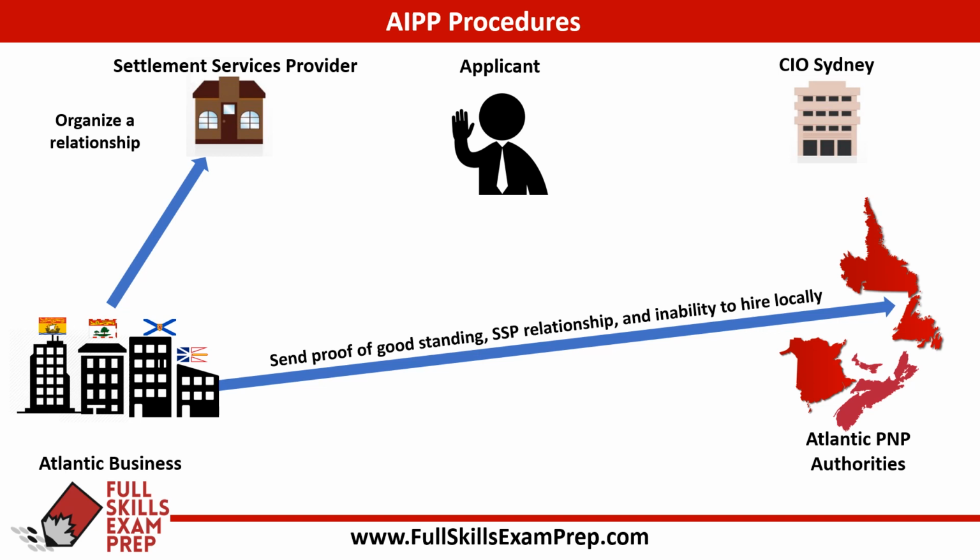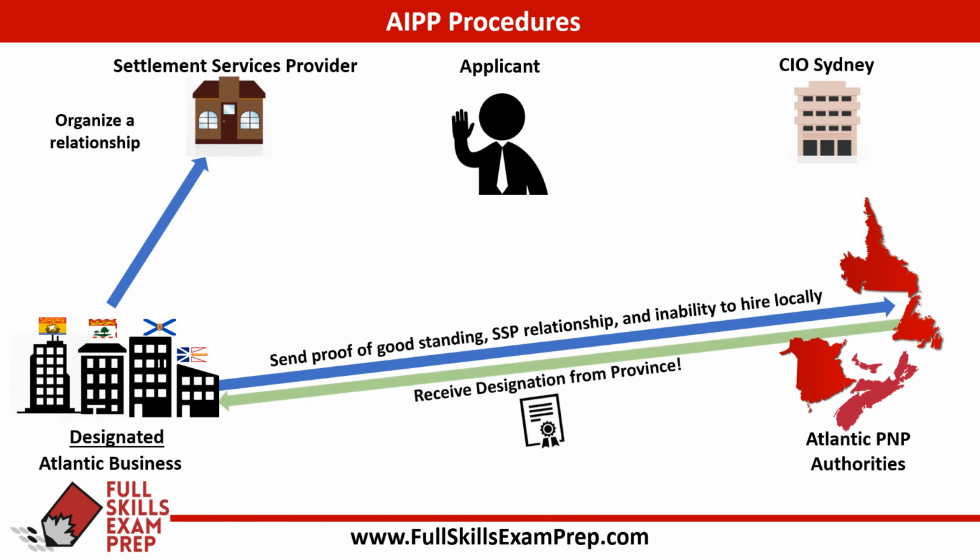However, remember that they have to prove that they cannot hire a Canadian citizen or permanent resident locally, and that is the reason why they have to look for a foreign national. So remember, in immigration, of course, you have to prove everything. So once that is submitted, ideally, what would happen if everything's done properly, and of course, for you as future RCICs, this is part of your job, is to make sure everything like this is done properly.